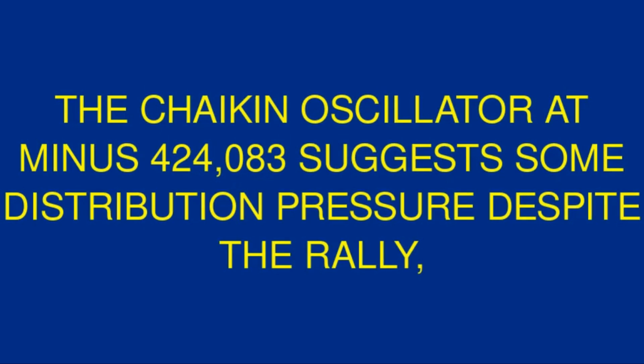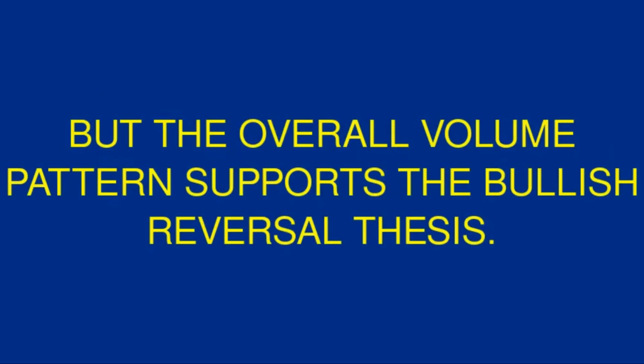The Chaikin oscillator at -424,083 suggests some distribution pressure despite the rally, but the overall volume pattern supports the bullish reversal thesis.